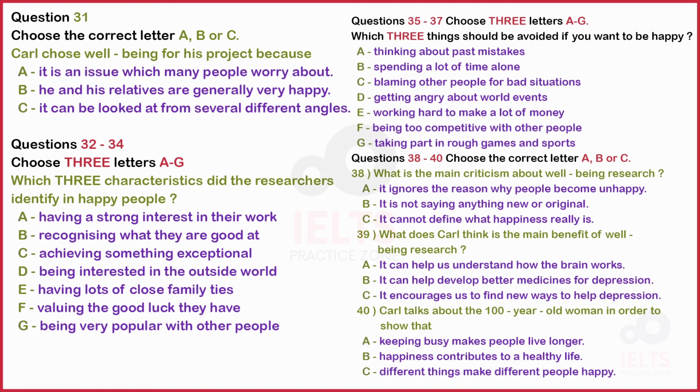For my project, I chose to look at a subject which has interested me for a long time. Why is it that some people are much happier than others? More upbeat and optimistic? I should say that I regard myself as a very happy person, and so are most of my family, as far as I know. But that wasn't the reason why I chose this project. Some people think that nowadays we're becoming more depressed than we used to be, but I'm not convinced by that.